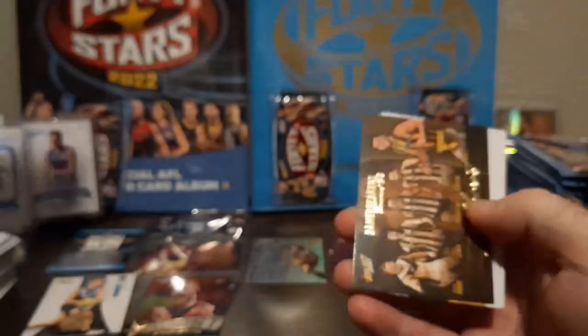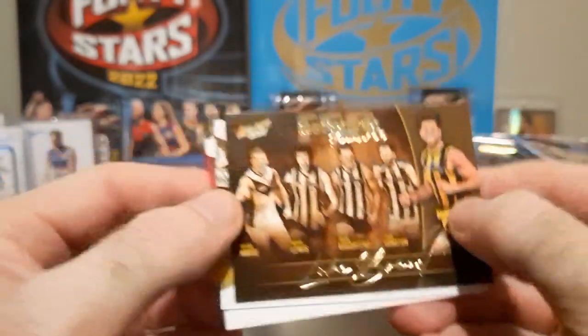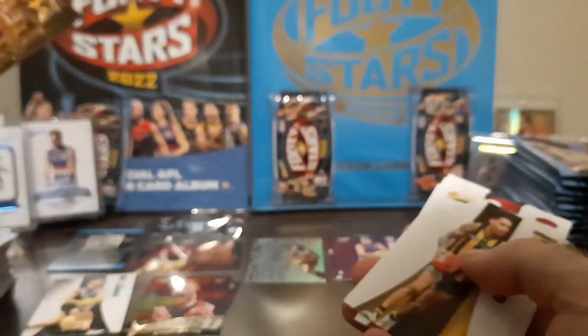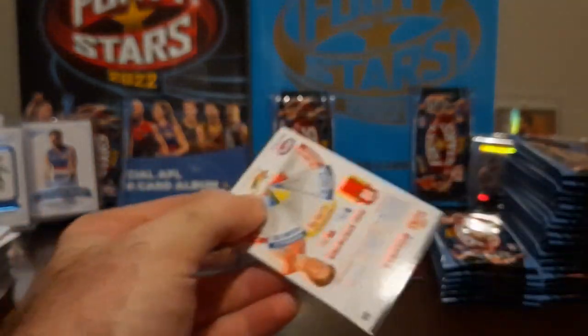We've got another Game Breakers card. Forward 50 Game Breakers card from the Hawks. We've got Luke Bruce. Very nice. Absolute gun from the Hawks. Let's chuck that up the back there. Very nice. One in every six packs. 90 in the set. Five per team.